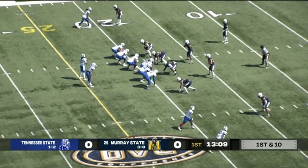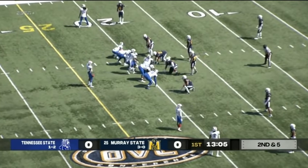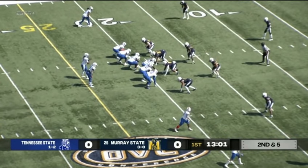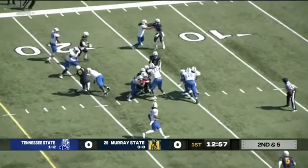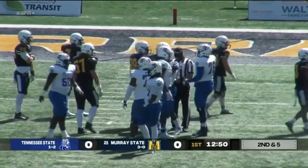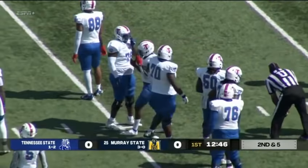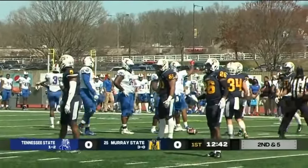Tennessee State already in the Racer red zone. They'll go twins to the right, single wide out to the left. Green is coming off his team's first win, looking to go back-to-back. Ball inside the 20. Handoff again. Starling stays on his feet. He's able to get forward for maybe a yard or two. And that's it. On the tackle for the Racers is Ethan Edmondson, number 13, Alec Long, and number 91. They'll bring up third down and two.